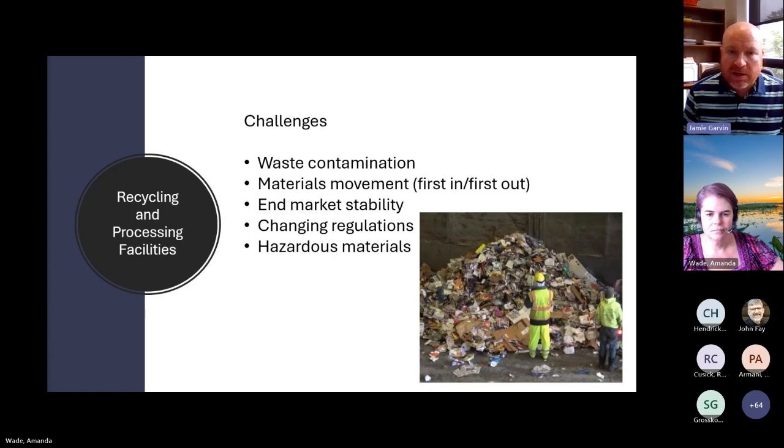There is a question on the materials of first in, first out. So you're not necessarily moving the product that you have the best market for or highest demand for, things like that. In a single sort environment, you're sort of taking everything all at once and going through the sort process. There's a lot of variability and in some cases instability in the markets for these products.